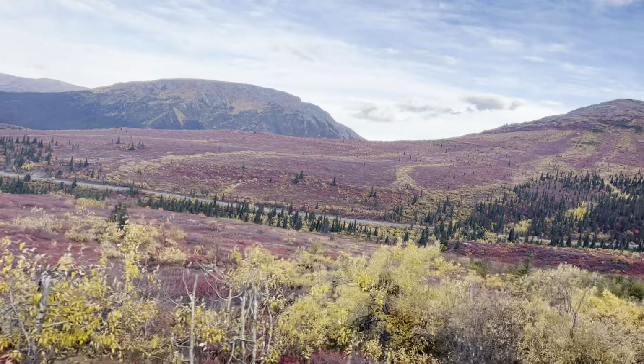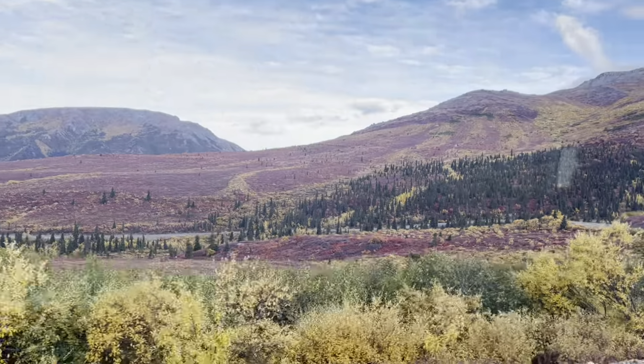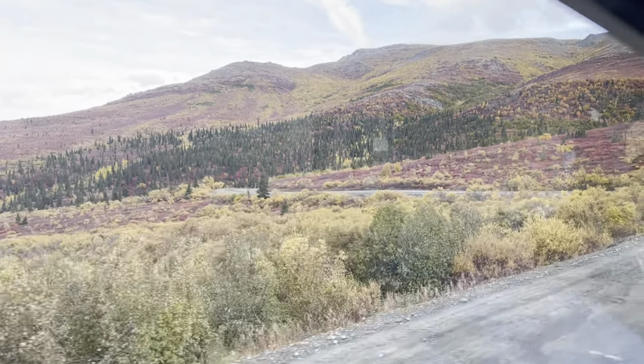Look at that. It's amazing. You can find this one only here in Denali, called Denali, Alaska. Almost going to say California.